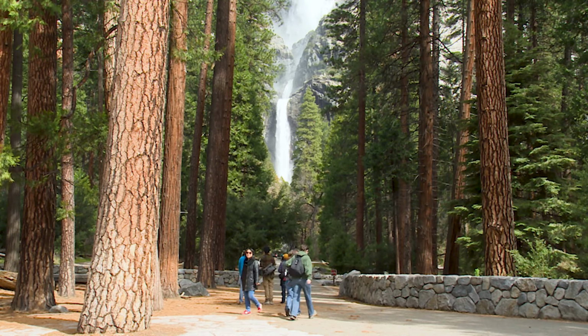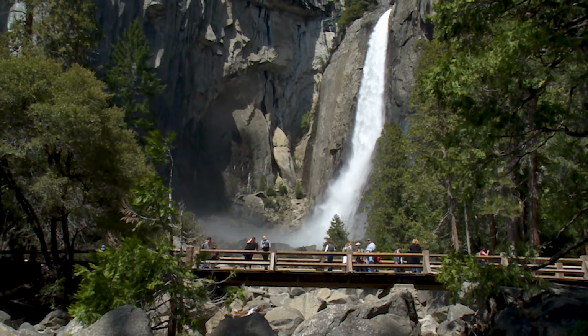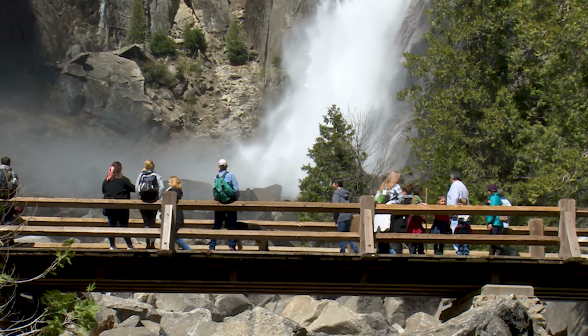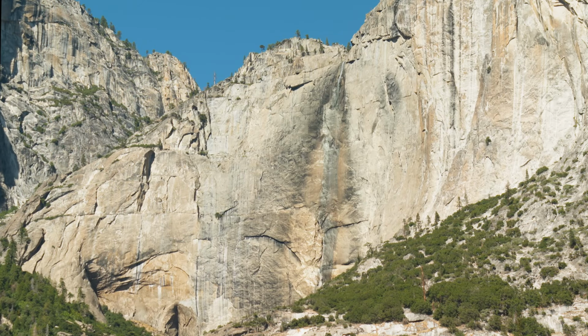Lower Yosemite Fall is near Yosemite Village and has a shuttle stop. Here, there's a famous 20-minute walk to the base of the fall, and one of the two routes is wheelchair accessible. All waterfalls dry out or run low by late July or August and won't return until late fall or winter, so adjust your expectations accordingly.